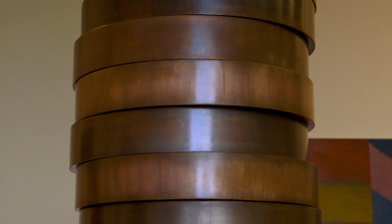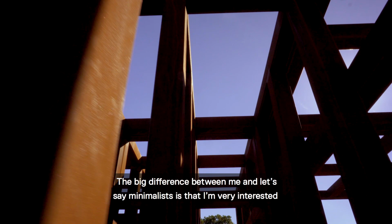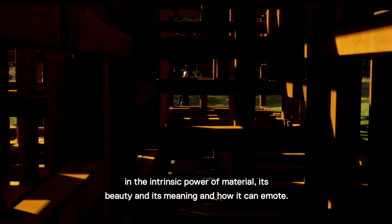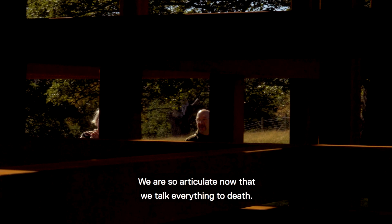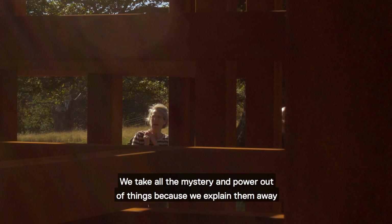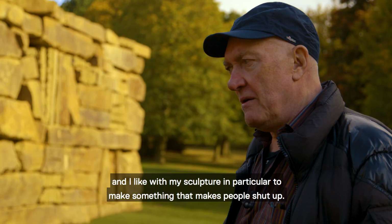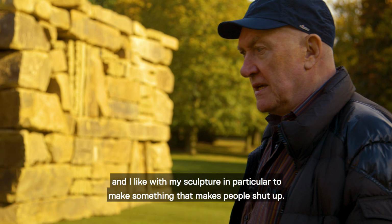Big difference between me and, let's say, minimalists is that I'm very interested in the intrinsic power of material, its beauty and its meaning, and how it can emote. I like to make things that make people, in a certain sense, dumbstruck. We're so articulate now that we talk everything to death, that we take all the mystery and power out of things because we explain them away. And I like, with my sculpture in particular, to make something that makes people shut up.